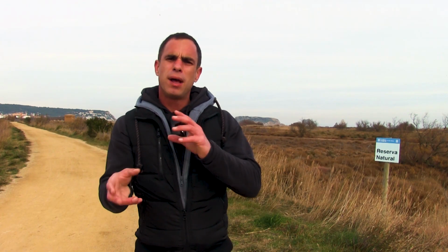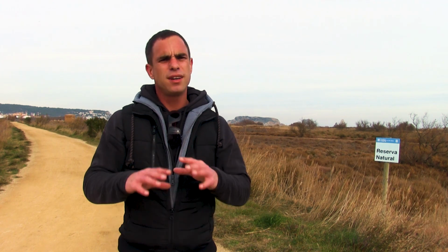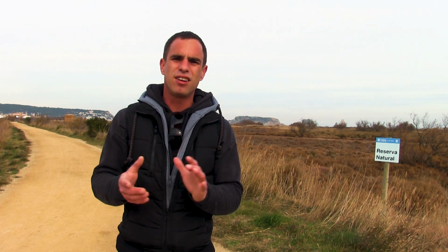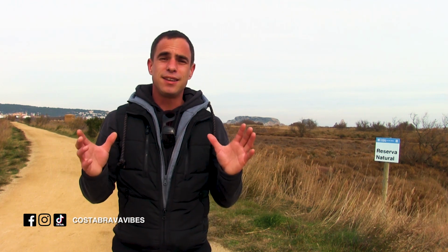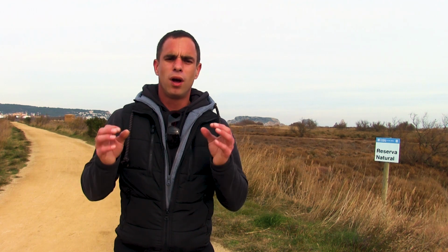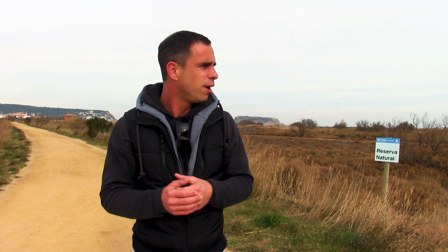So I'm gonna take you back like 10 years ago, 11 years ago, 2010, 2014, that day and age. They were planning to fill this complete area with little houses, apartments, things like that. And luckily they didn't do it because here in Spain, in Catalonia, they want to protect the coast and the natural environment, so the Costa Brava stays as beautiful as it is at this time.